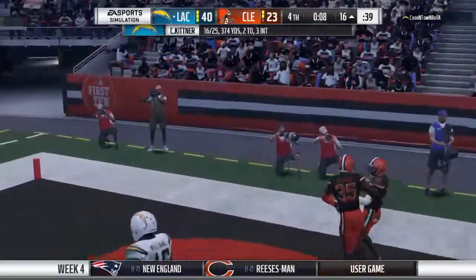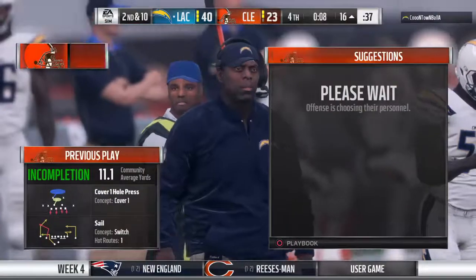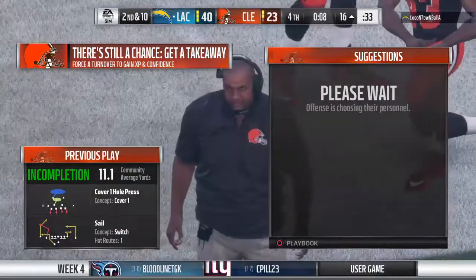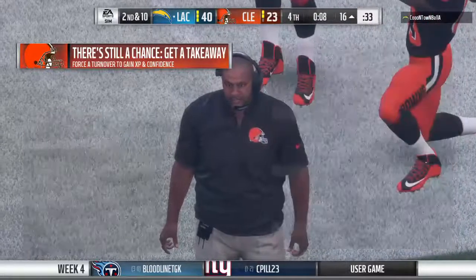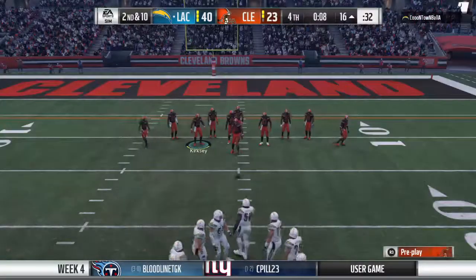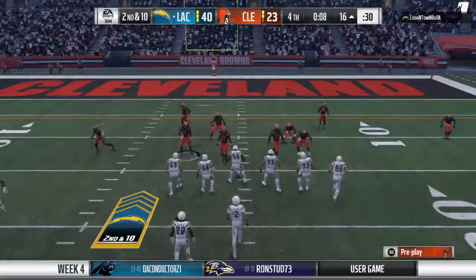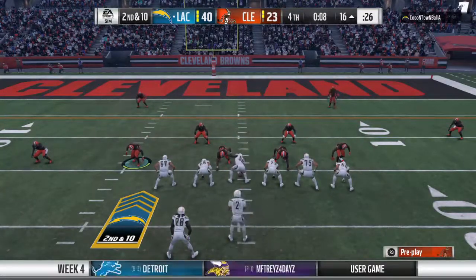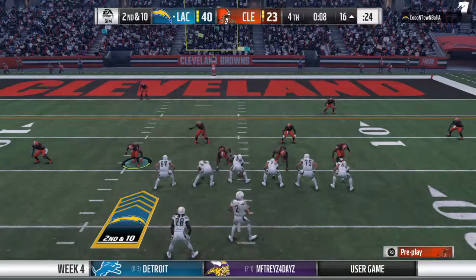Incomplete, and we're down to 8 seconds now. Tyrell Williams was the intended target, and now it's 2nd down. Let's face it, you can run the route tree as many times as you want, get in sync, practice it, do all those things. But once you get to game speed, it doesn't always time up quite that well. That one goes incomplete.